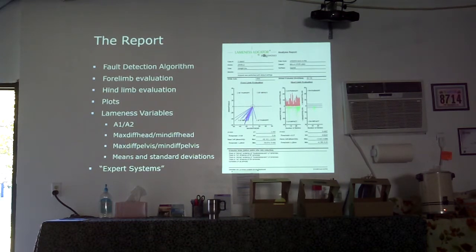Never. Okay. And when the standard deviation is greater than the mean, that means you've crossed zero. So let's say the min diff of the pelvis is 4 millimeters, which is 1 millimeter above the threshold. The mean is 4 millimeters, but the standard deviation is 6. That means the value could be anywhere from -2 to +10. So yes, it crosses zero. That doesn't mean that's what the horse did.